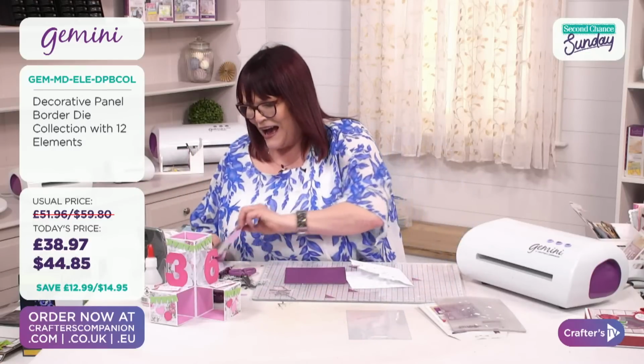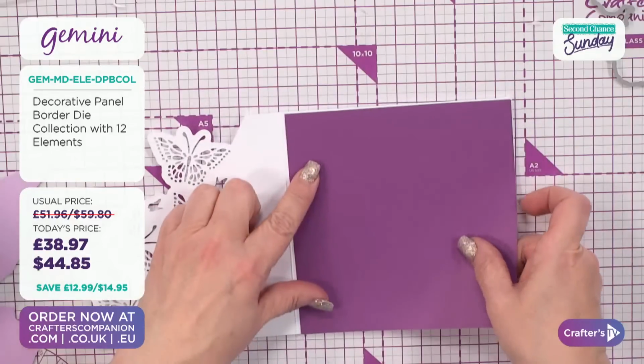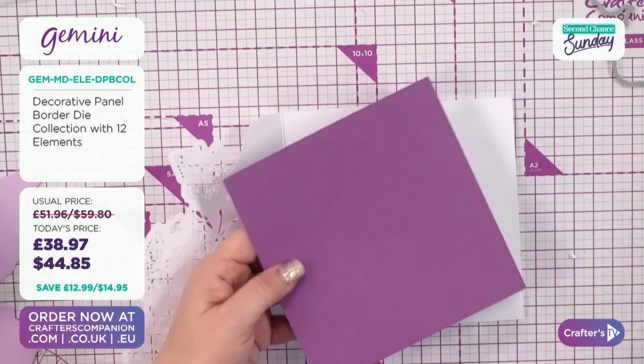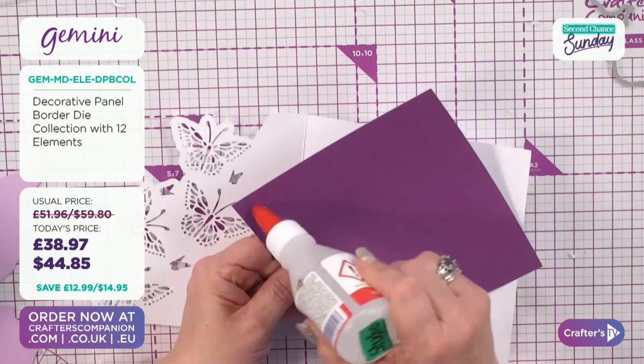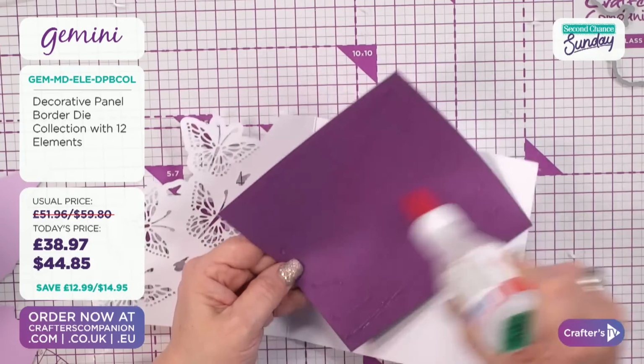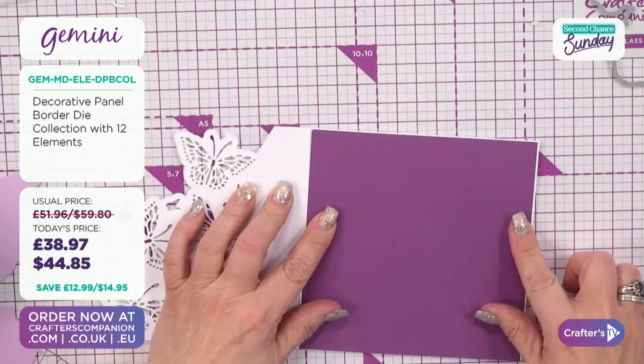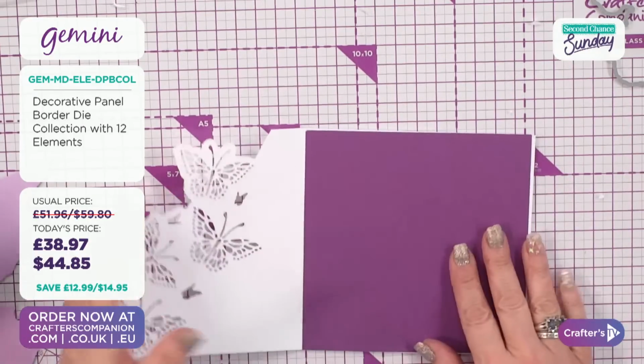Now then, let me just put this bit of textured cardstock round the back there, and I'm going to use my wet glue again. So let's just pop a little bit of wet glue. There we go. And I'm just going to place that onto the back. There we are. So that now makes that pop.